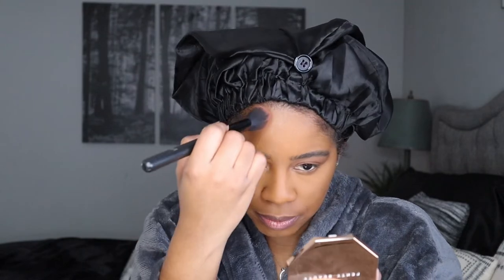I'm using the Fenty Beauty bronzer in Mocha Mommy, and I'm just bronzing. I'm not doing a harsh contour. When I use the bronzer, it comes out like contour, but it's bronzer, just to add some color back. That's all I'm doing.